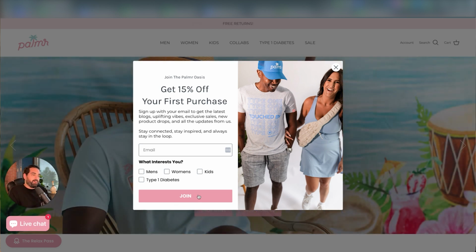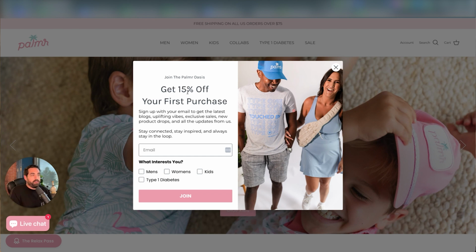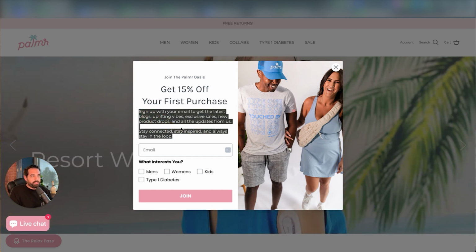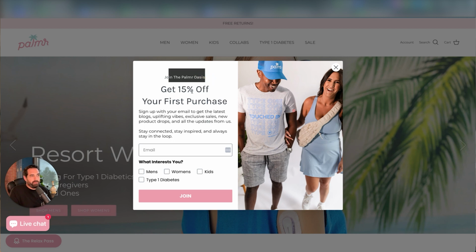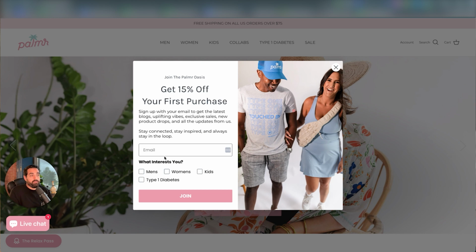And then I would say the call to action is something that I would still try to experiment and play around with. I think join may be a weaker call to action versus get discount or get 50% off, just reiterating the offer that you have up here. And again, I think it's just a lot of text in here, so reducing the amount would help. The join Palmer, I would get rid of that. I would try to keep it more simple, and I would A/B test including this and then not including this for a period of time and see what converts better. I'm guessing that just a single email is going to convert a little bit better there.